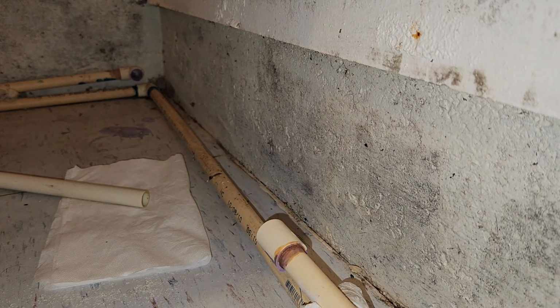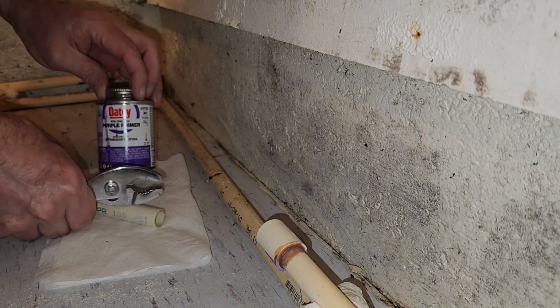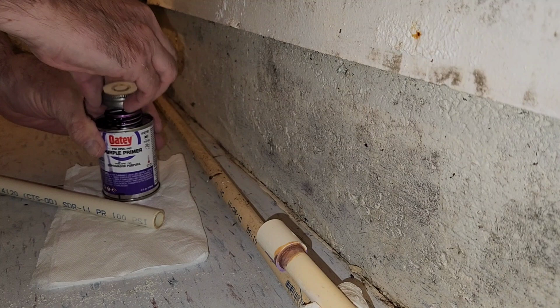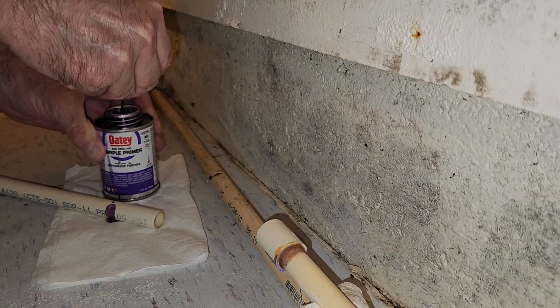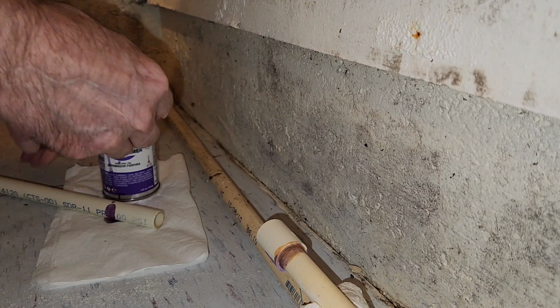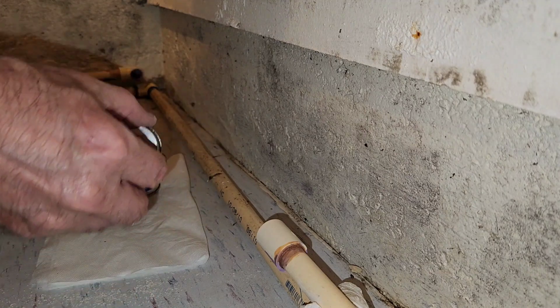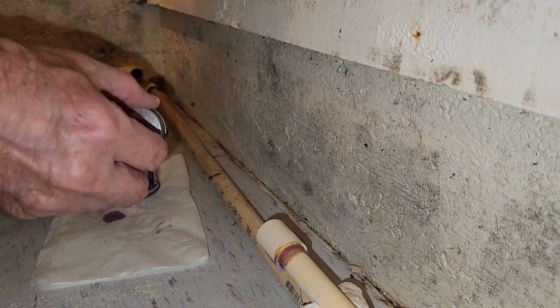Alright. Oh, yeah, just had to rearrange a little bit. Oh, here we go. Right. The purple primer. So I'll just, there we go. Of course, this little thing on the end is just chock full of this stuff. I like to squeeze a little bit of it out so it doesn't run everywhere. And I just put it around it, and on the end a little bit, like that.